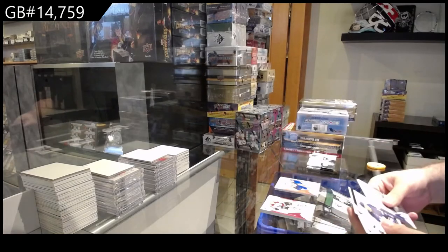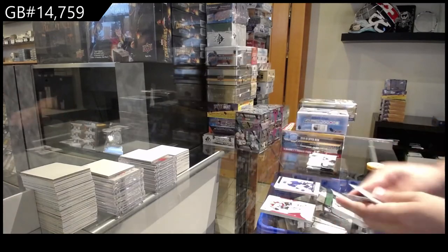Ekblad Blue for the Panthers. Dermott for the Maple Leafs. Rookie Authentics.